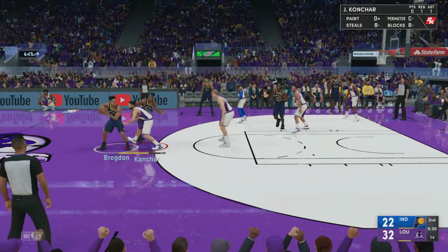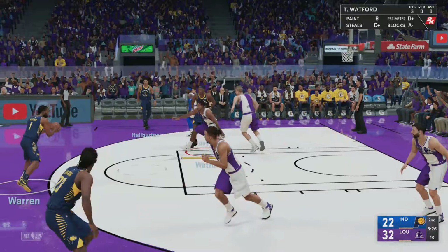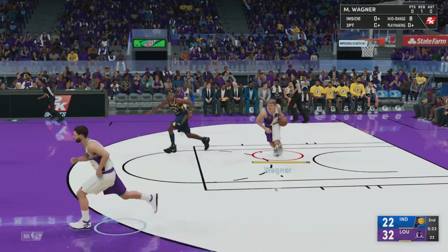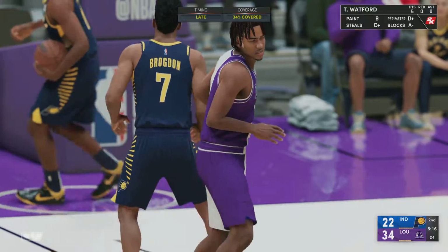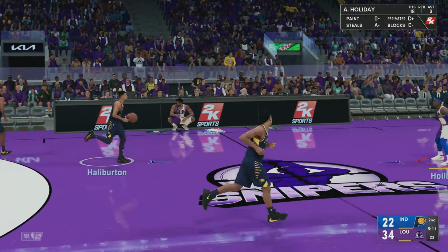Ogden looking it over. He dishes it to Turner. The pass to Halliburton. And the wide open shot from Warren. And he can't answer back. The three-pointer offline. Down low, here's Watford. His shot is good, making him a perfect 2 for 2 from the floor. Yeah, and they're starting to warm up from the field this quarter.